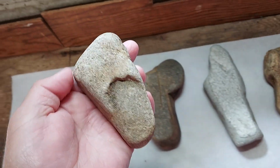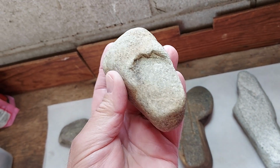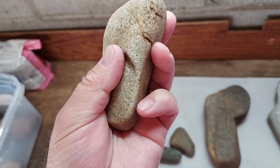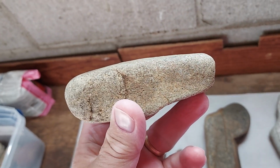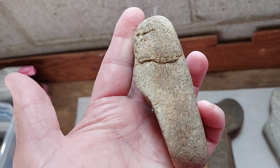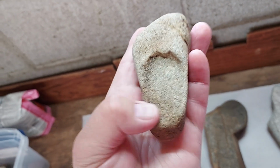Another little small grinder, and this one's kind of a little bit, I don't understand anyway. They took all this area out on this stone. I'm not sure why. That's been all pecked out and polished for some reason. I don't know. That's your grinding surface there. This is gray granite also. Don't know.